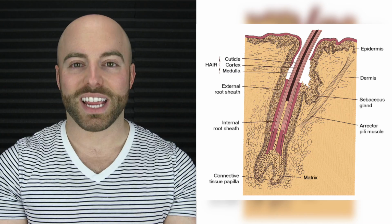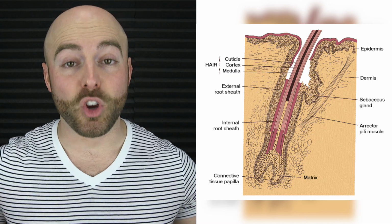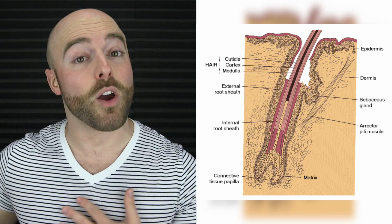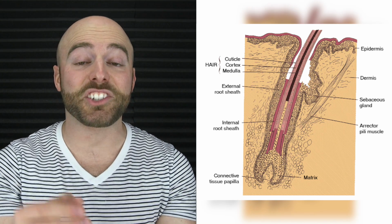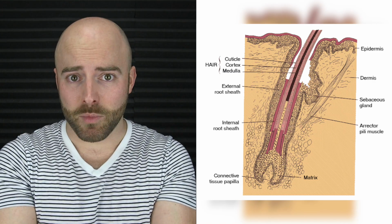Have you ever seen a dog or a cat puff out their fur when they're afraid or angry? Well, that's what this is. When an animal puffs out their hair or fur, most often it's to insulate their bodies for warmth or to scare off other creatures. Get away, I'm bigger than I look! The Arrector Pili are a bunch of smooth muscle fibers attached to the hair follicles that allow them to do that. So, it makes sense for animals, but for humans?